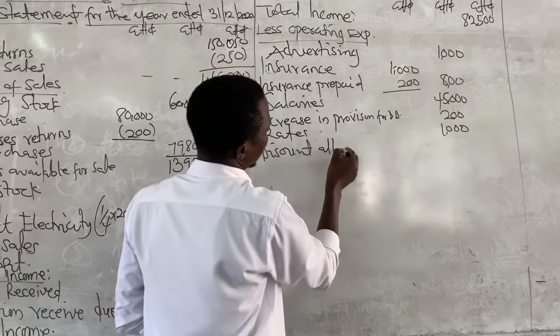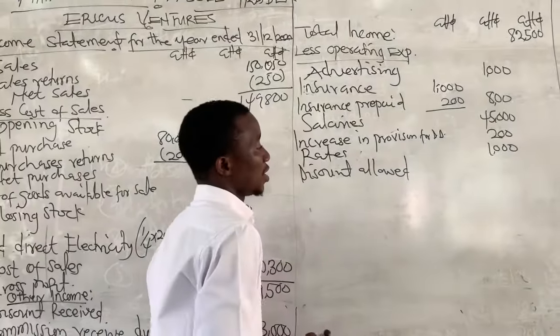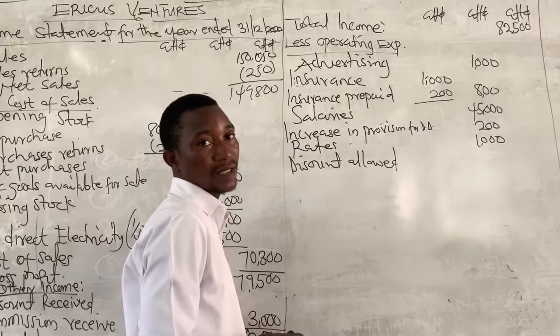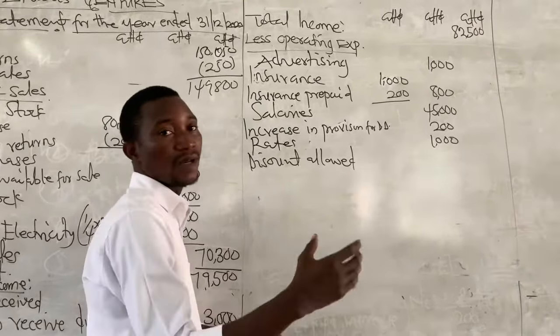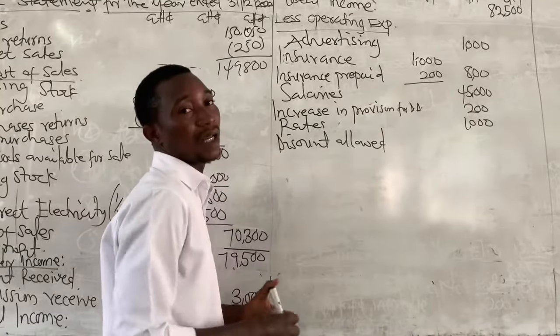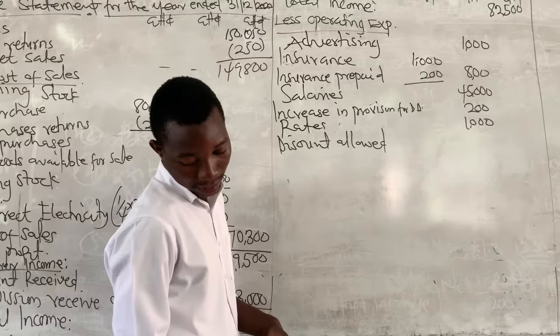Discount allowed is an expense. Discount received is an income. Discount allowed: we, the sole trader, allow discount to our customers. So when we allow discount to our customers, it is going to reduce the customer's balance. The entry is that we credit the debtors account and debit the discount allowed account. So discount allowed is an expense, and the discount allowed in the question is an amount of 2,000.